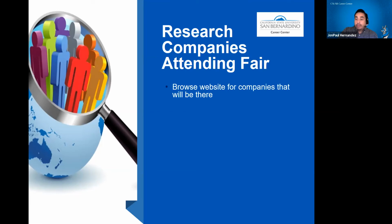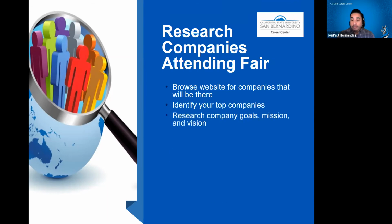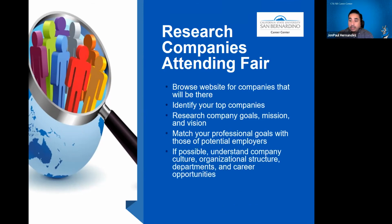The next step will be researching companies that are attending the fair. You're going to browse the website for each company that will be there. In a minute, I'll show you how to look them up in the Handshake event itself, and a lot of times their links to their websites are there already. Identify your top companies, the companies you actually want to meet with the day of the event. Research company goals, mission, and vision. You want to match your professional goals with those of potential employers, and if possible, understand their company culture, organization structure, different departments, and career opportunities.